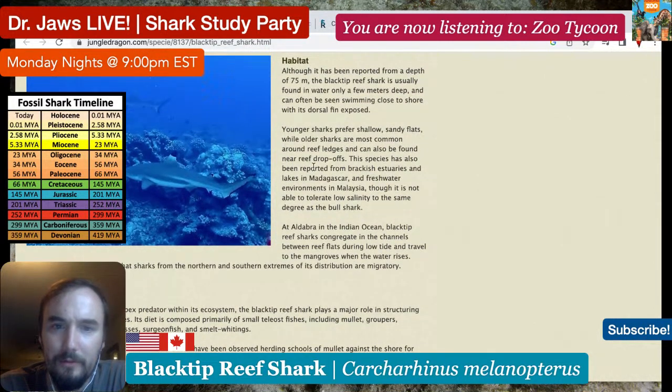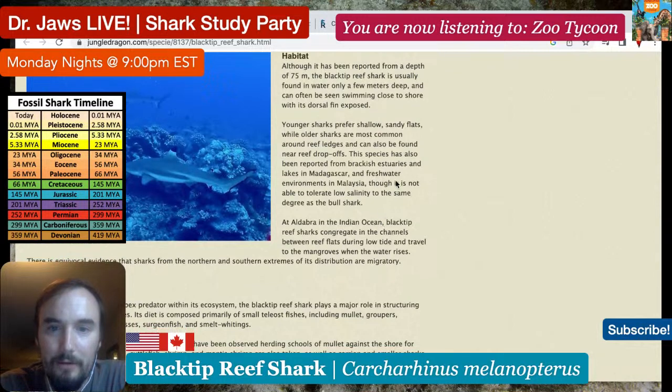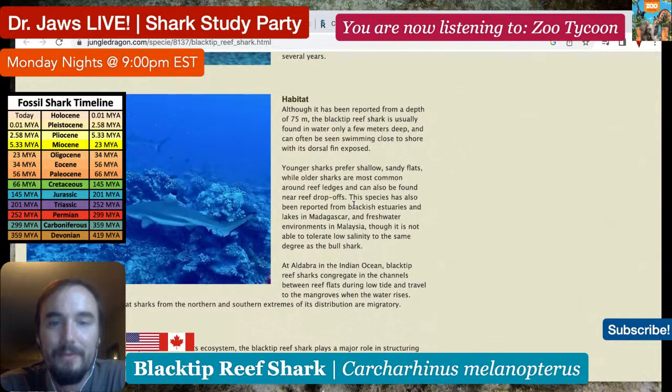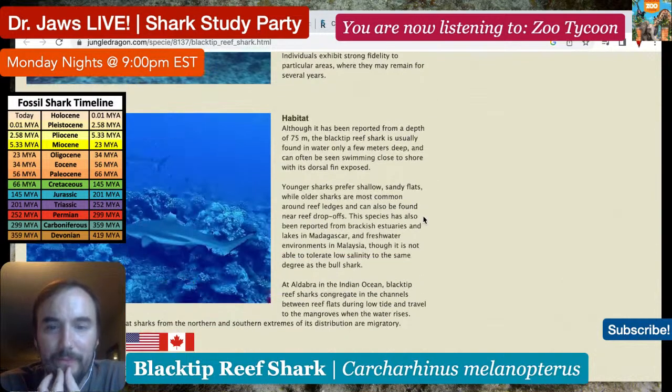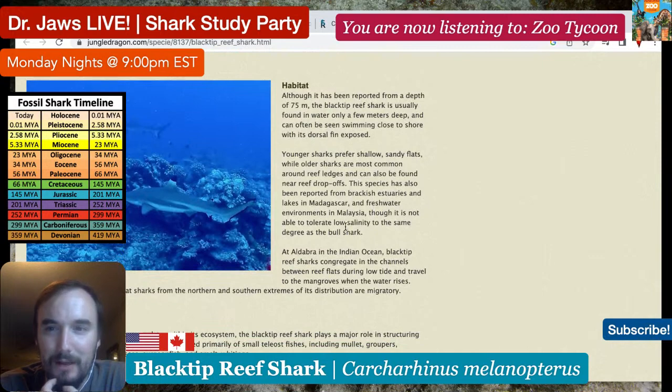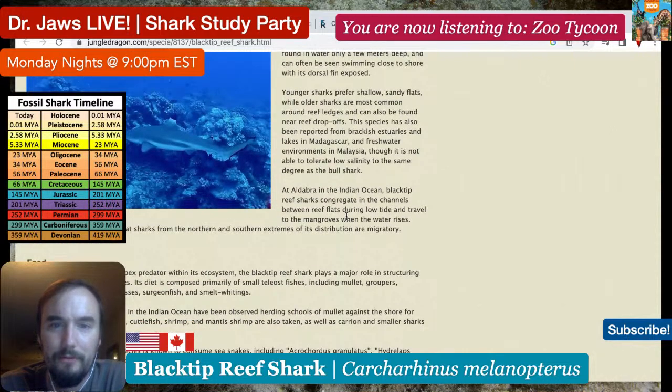Oh, this species has also been reported in brackish estuaries, in lakes in Madagascar and freshwater environments in Malaysia, although it is not able to tolerate low salinity to the same degree as the bull shark. That's interesting. I've never heard of this species going into actual fresh water, so I would be skeptical about that, but I definitely think it's an estuarine species. I don't know about going into full fresh water. It's pretty interesting.